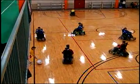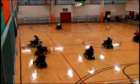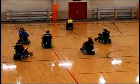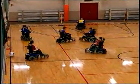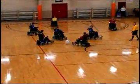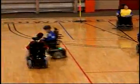The Thunder still putting pressure on the Crossfire. Nice move by Elio. Hitting it off Benjamin to get it out of there. Looks like a little forward progress. And back. Nice pass by Tyler.